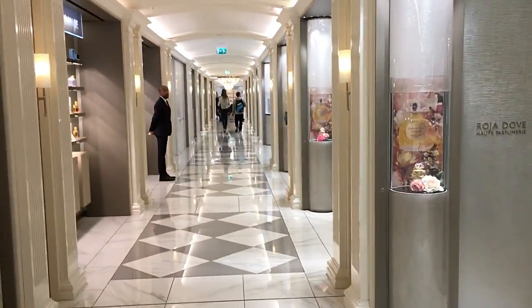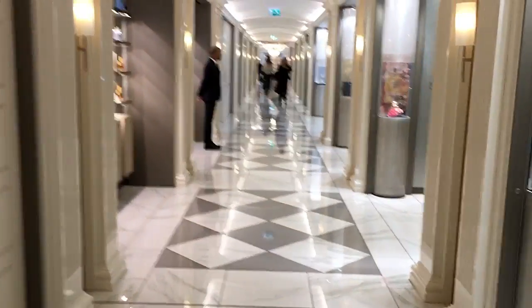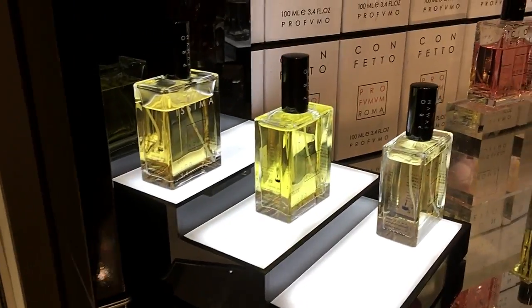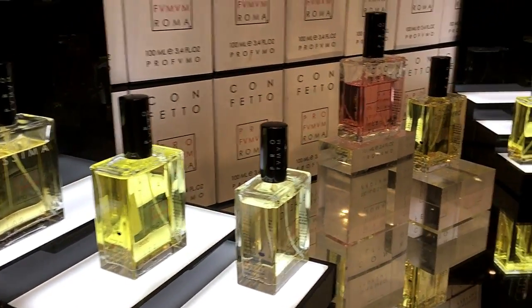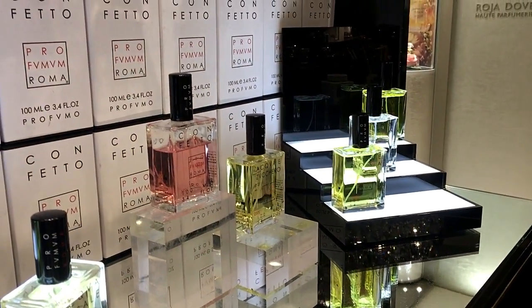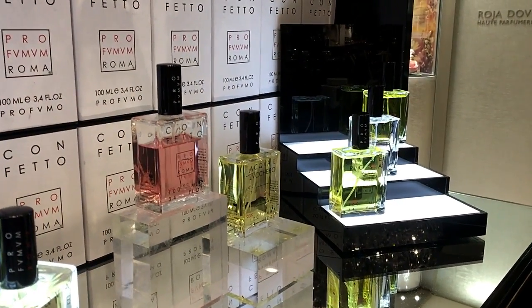So yeah, lovely. You can see it looks rather fancy and snazzy in there, and we checked out a few fragrances in here which were really nice. Profumo di Roma, I think you have to go upstairs to find them, and the chap there was telling us that a lot of the England footballers really love these, including one of my favourite players, Dele Alli of Spurs, apparently a fan of those.